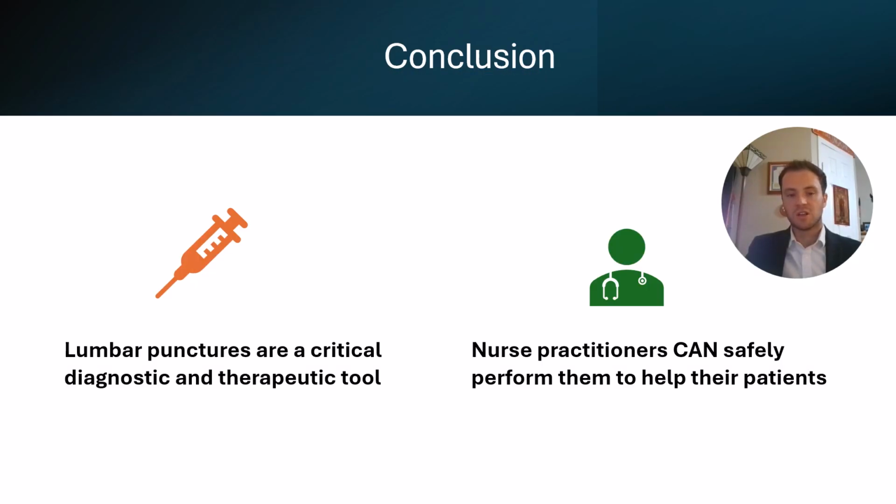In conclusion, lumbar punctures are a critical diagnostic and therapeutic tool. Nurse practitioners can safely perform them to help their patients. It is important to practice, maintain sterility, and monitor patients post-procedure for any complications.